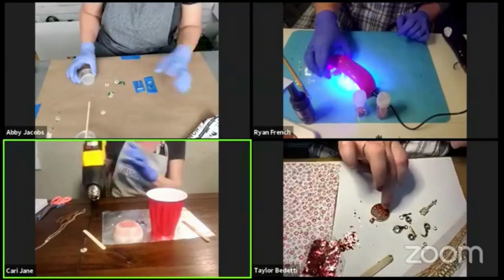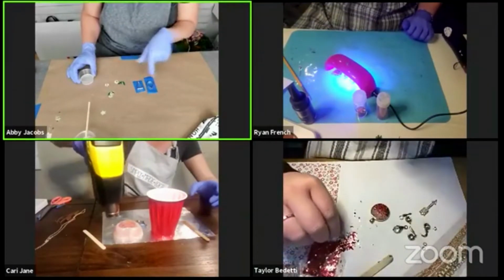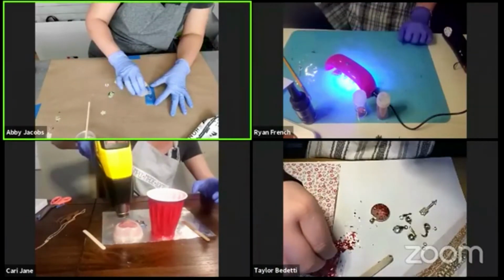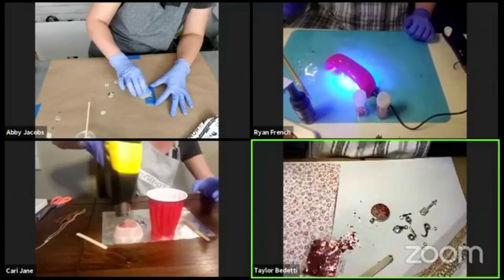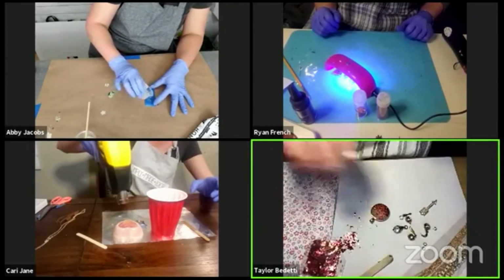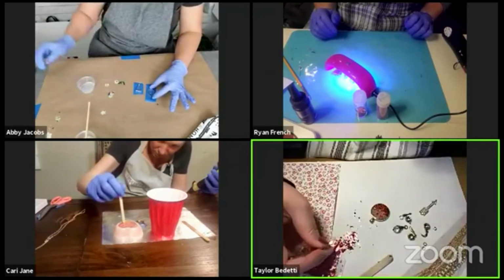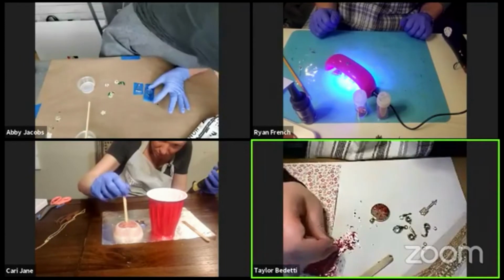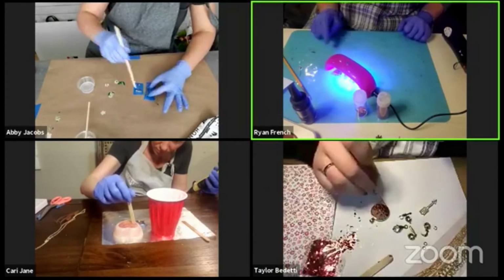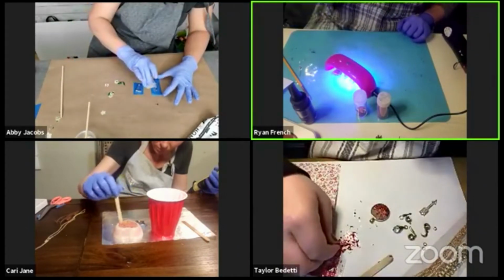Okay, so my tip is I'm going to pour some resin into my pendant first, and then I'm going to apply the flowers, and then I'm going to top it off with some more resin. That's kind of what I did with my paper. I did resin, paper, resin, glitter, and let the glitter soak in. And then the other one, same as you, resin, flowers, resin.